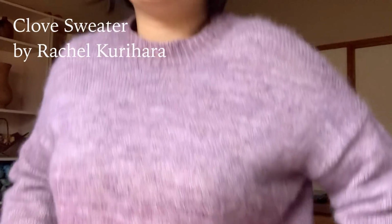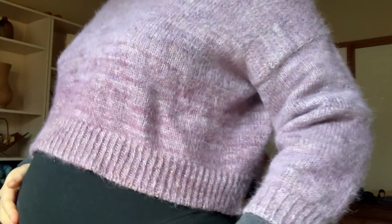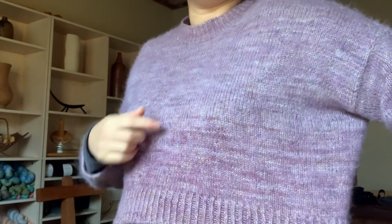Oh, I should talk about what I'm wearing. So this is my Clove sweater by Rachel Kumihara. And it's a little cropped. My belly button is somewhere down here. But I do prefer cropped sweaters, and I made it a little gradient because this is my own hand-dyed yarn. This is my Trusty sock base held together with an alpaca suri base that I currently don't have available yet in the shop, but I had some samples of it, so I dyed it up. It's in the wisteria colorway in the Trusty sock, and then the alpaca suri is in the shiso colorway, in case you wanted to know. But yeah, it's super cozy.